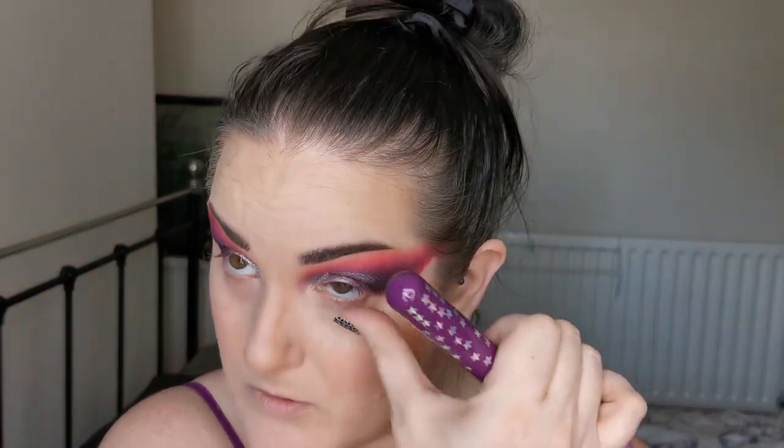So the powder I'm going to be using is the Fenty Beauty Pro Filt'r in the shade Butter. I love this powder. If you are not new here, you will already know this. But this powder is just amazing. It's definitely more on the expensive side, but you don't need much. A little goes a long way. Make sure my eyes aren't creased.